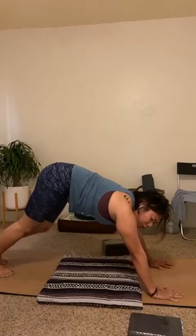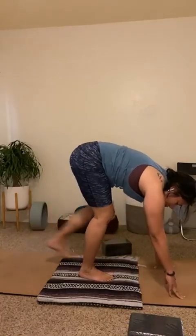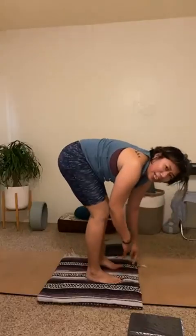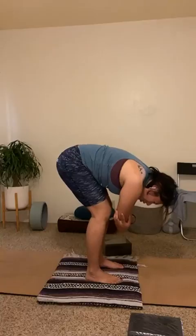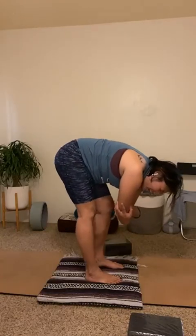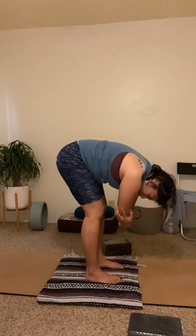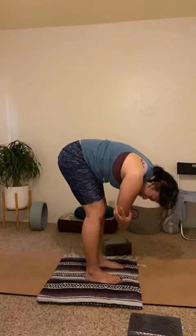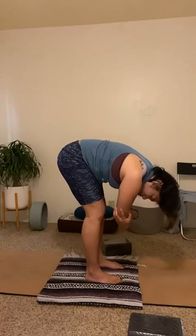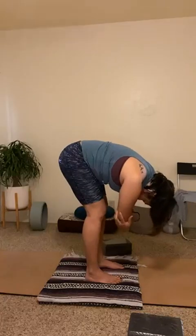We're going to walk our feet towards our hands into ragdoll. So we're going to bend those knees heavy, grabbing those elbows, allowing our head to dangle, maybe straightening one leg at a time, bending them both, letting our head nod up and down, bob up and down. Allowing yourself to melt in your ragdoll.